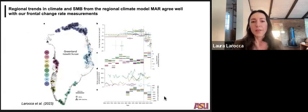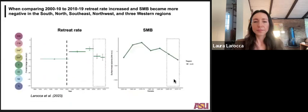So the overall picture that we see here is that regional trends in climate and surface mass balance from MAR agree pretty well with our frontal change rate measurements. And this confirms that these glaciers are rapidly responding to climate changes via adjustment of their front positions. So just as an example here, just comparing the first 2 decades of the 21st century, we find higher rates of retreat showing on the left and more negative surface mass balance anomaly here on the right in the most recent decade compared with that of the first decade of the 21st century.